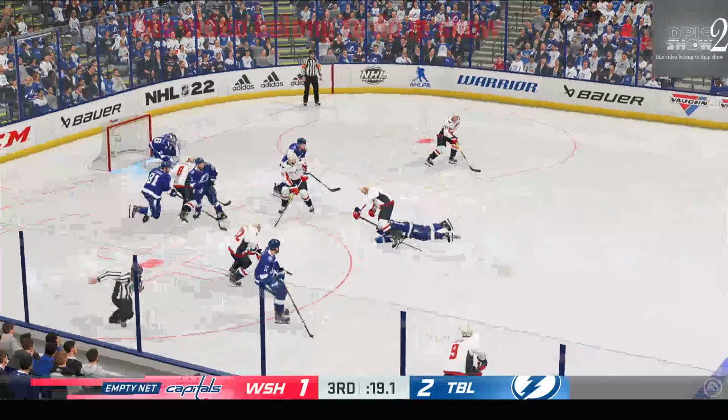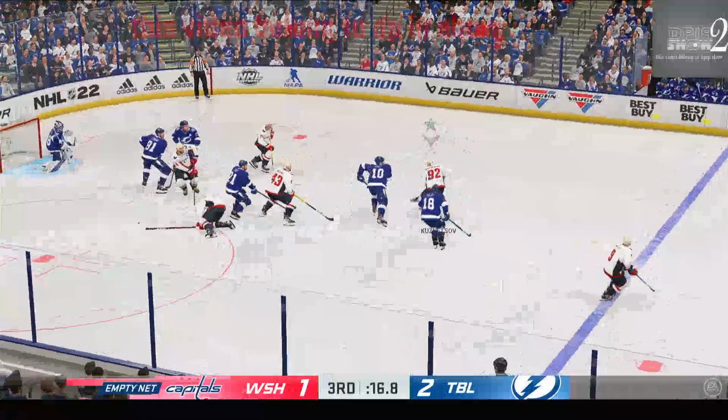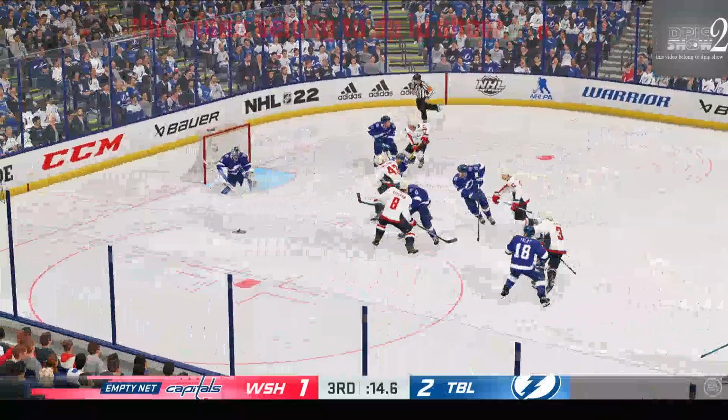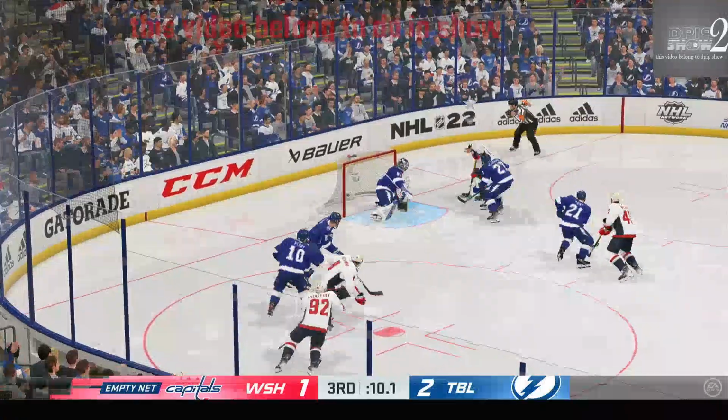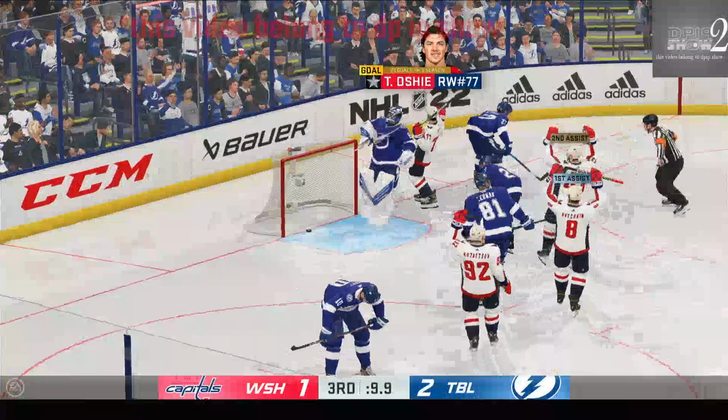Washington's got it in the offensive zone. Grabs control of it at the point. Ovechkin's looking to make something happen here in the corner. Scores! Oh, there it is, Jake.